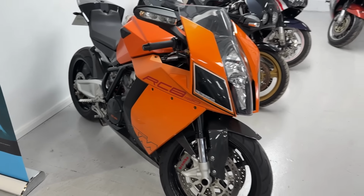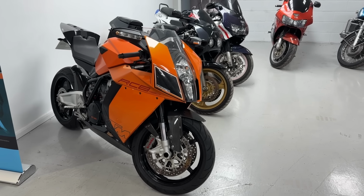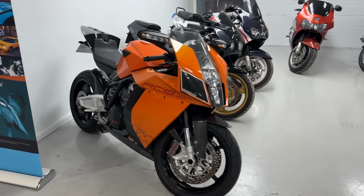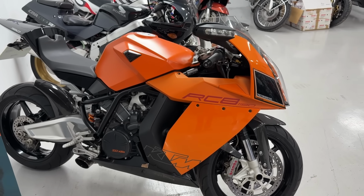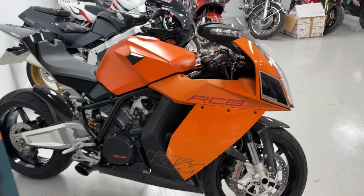It's coming off a guy that we know all his bikes are absolutely spot on. And that one obviously is no different. All of his bikes are perfect. But I particularly like those. I like the shape of them. I like the sound of them. I like the way they ride, but that's only my opinion. So other opinions are available.